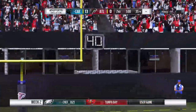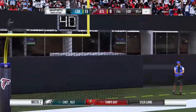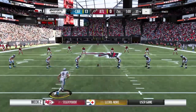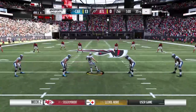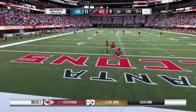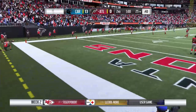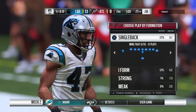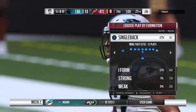And this is no good. Missed the PAT, so they fail to connect, and this remains a 13-0 game. Gano out to kick this one away. And that'll carry over the back line of the end zone for a touchback. Here comes the Atlanta offense now ready to take over here.